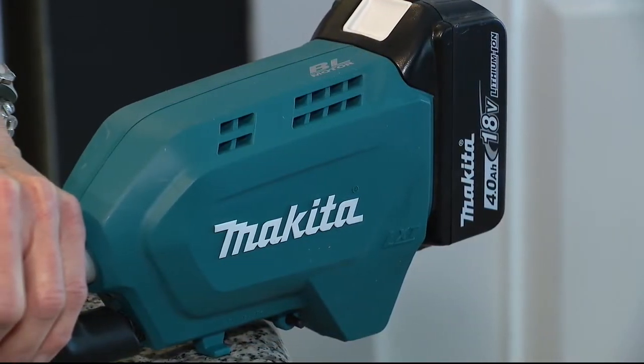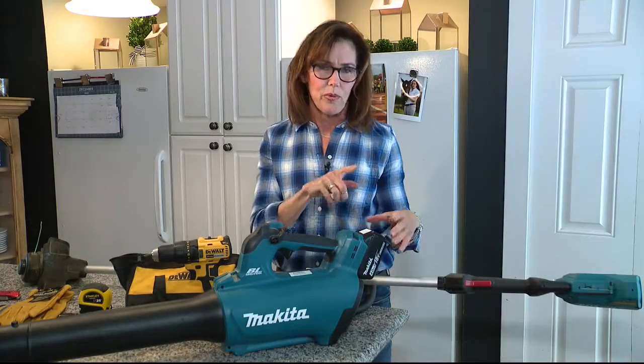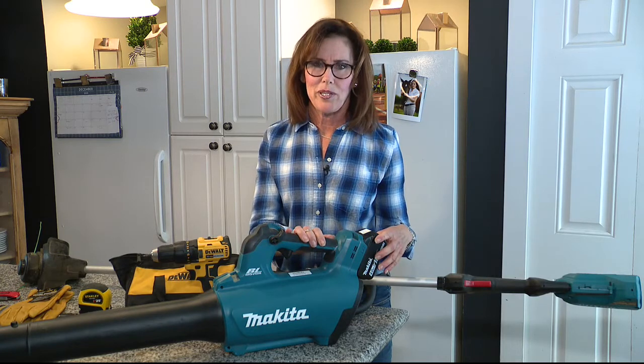The battery lasts a really long time. It's got variable speed. There's so many great features to this, and you can get the duo plus the charger and the battery for about 280 bucks.